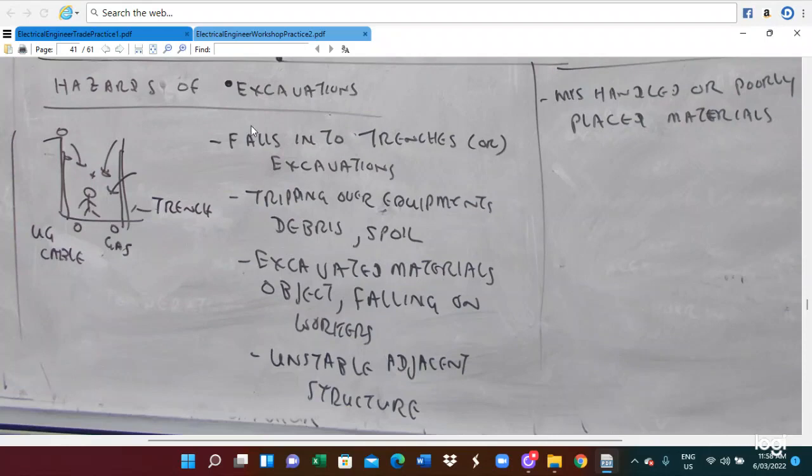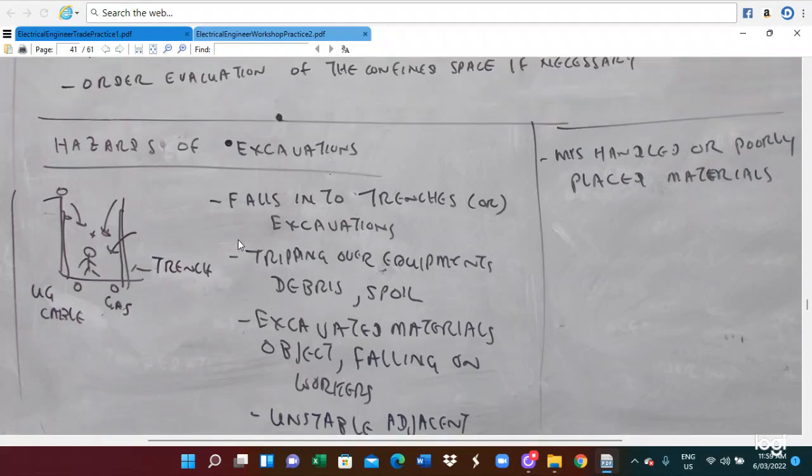Sometimes workers are working underground, in excavation systems. In this case, debris can fall onto the worker's head. Workers can fall into the trench or excavation, or trip over equipment, debris, or excavated materials. Objects falling on the worker and unstable adjacent structures are the important hazards of excavation.